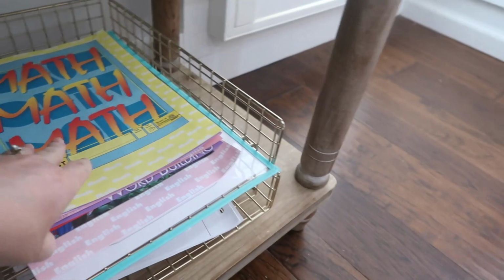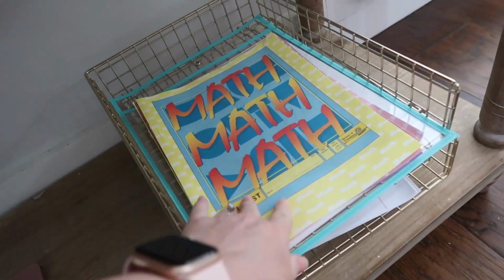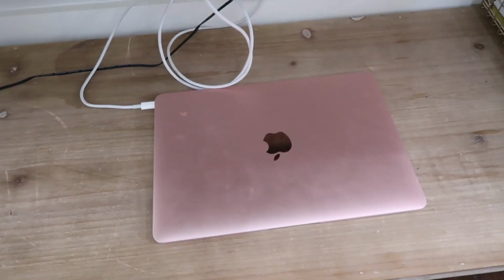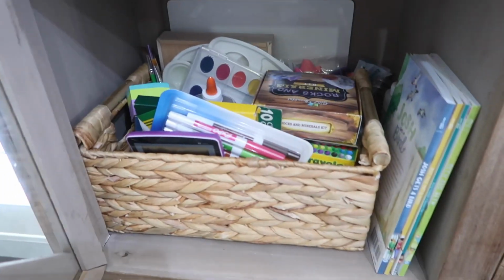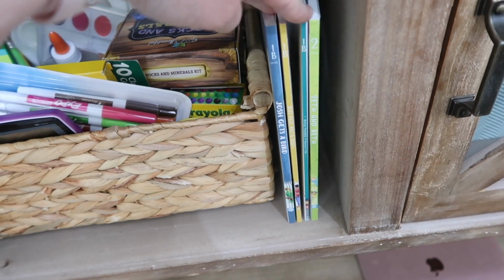So this is our box where we kind of turn in our work, and it sits here until I put it in the portfolio. Down here we just have some blank paper. We also charge the homeschool computer down here, and then we have our pencil sharpener, some coasters. And then on this other side, this is where I am keeping the readers that we'll be moving to next. So these are the next 4.